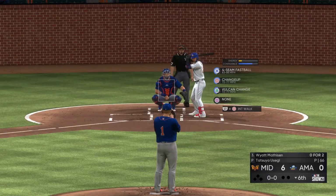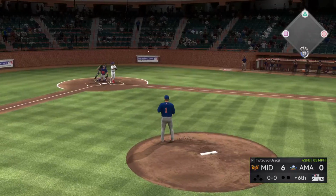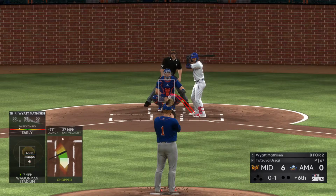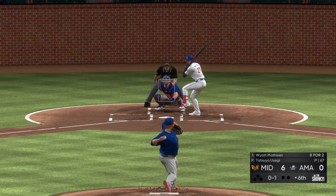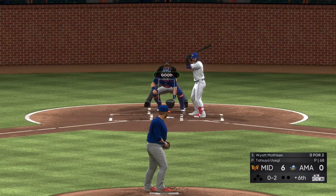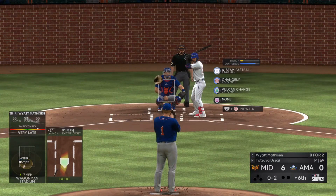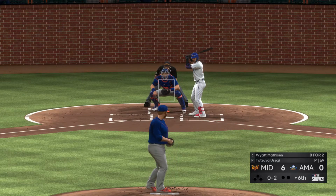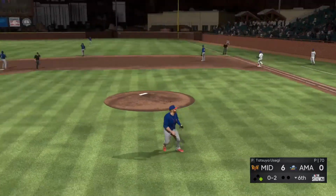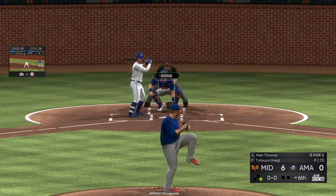Into the box, Wyatt Matheson, grounded out in his last at-bat. Pitch on the way. Trying to send him packing for the second time. Swing and a liner, and that's a base hit, so the pressure's on to open up the inning. Definitely tried to elevate the heater right there with 2 strikes, but caught way too much of the plate. Nice execution by the hitter.